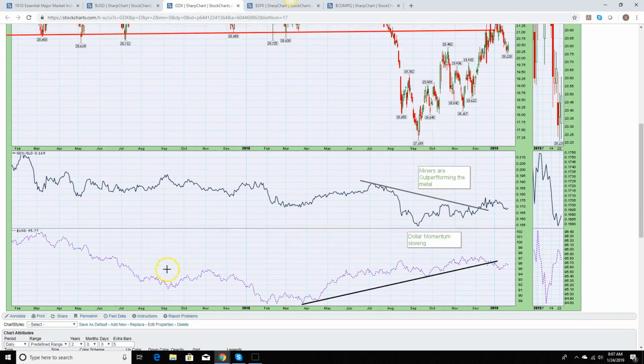You also got to keep your eye on the dollar. The dollar did break this trend line that had been going on since the middle of 2018 and is now kind of sloping down, but it could just turn back around. So I wouldn't say this is definitively a bear market. But when you're investing in gold and gold miners, you want the miners to outperform the metal.